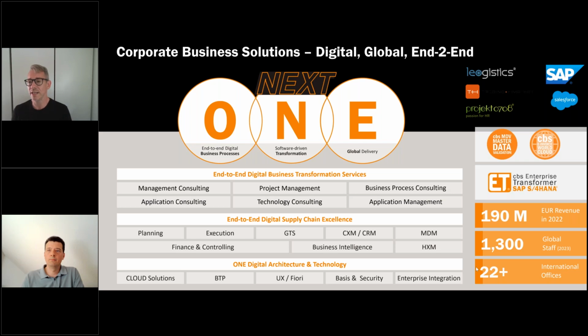And this is basically the vision of CBS. We are a company building the next business platform, end-to-end processes that are really making you capable of facing the unknown, let's say, and facing the challenges that will come up in the next years for any kind of business. And we do that across all major products and processes and applications of SAP.